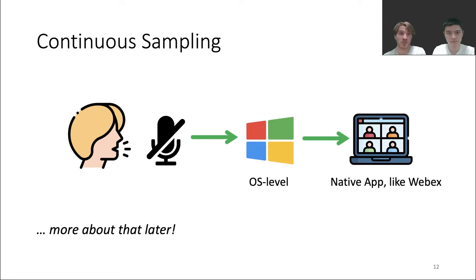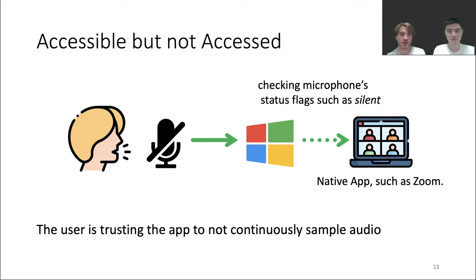This was rare, but we saw that WebEx was continuously sampling at all times. The second characterizable behavior was when the VCA had access but chose not to use it. This case is accessible but not accessed. We found that this was the common case across all the operating systems. Most VCAs who had access only used it when the software mute was disengaged.